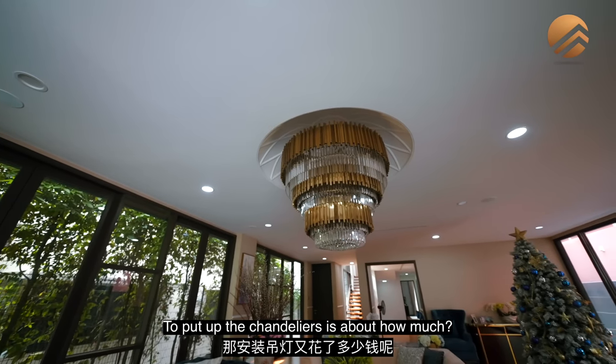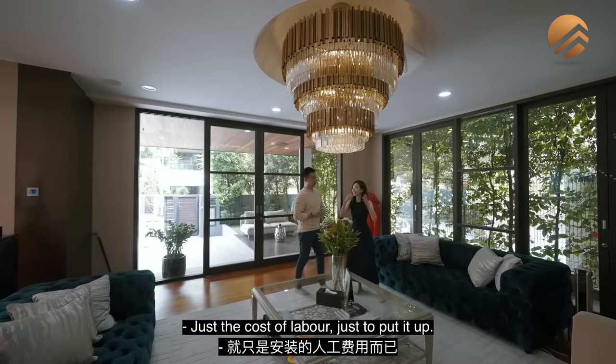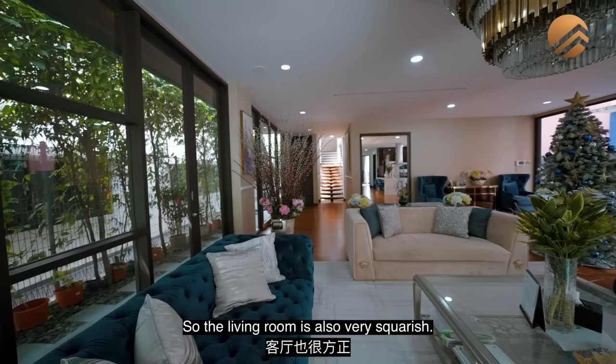To put up the chandelier is about how much? I think about 2,000. 2,000 plus. Just the cost of labor to put it up. And this is really a masterpiece right in the middle of the living room. So the living room is also very squarish.